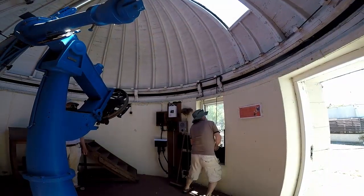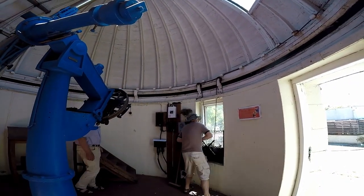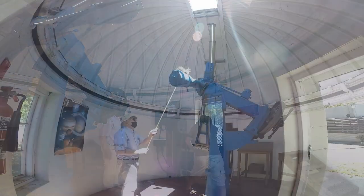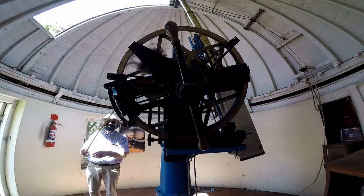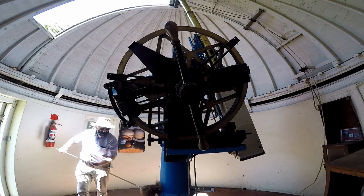The dome here is very interesting. It moves on cannonballs. It's very hard to move at the moment, probably because it hasn't been used much recently. Because of the lockdown, a lot of dirt has accumulated, dust. Domes are not airtight, so unfortunately a lot of dust has accumulated on the telescope.